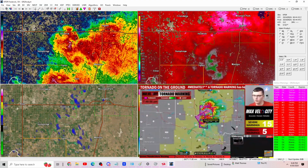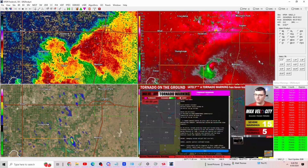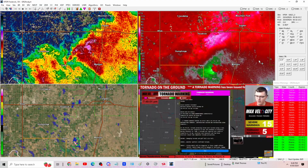I do want to check in on the other storms. We still got a tornado warning up here that has just gone confirmed. So new tornado on the ground now in Oklahoma.